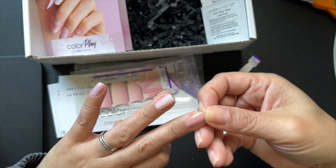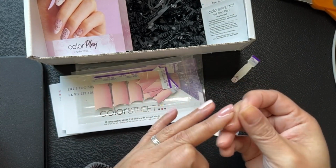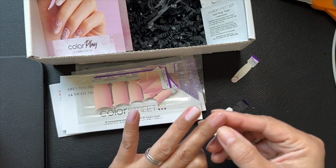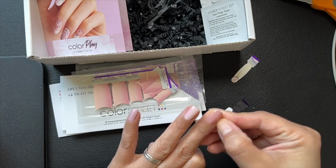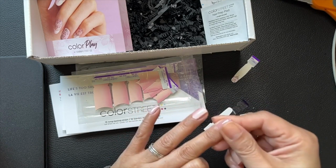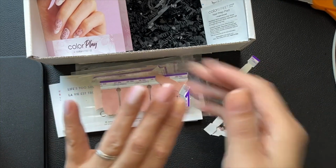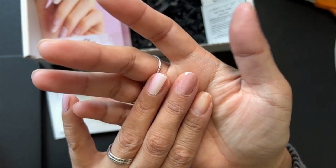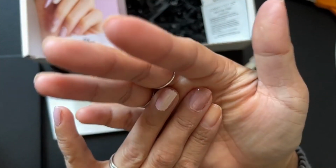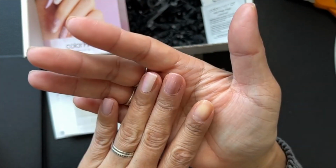And then, making a little mess here. And then what should we put this little overlay? So this one, what was this one called? Vanilla Romance. Very pretty neutral, definitely soft. I like that it has a little bit of glitter in it. I like that one better than these two.